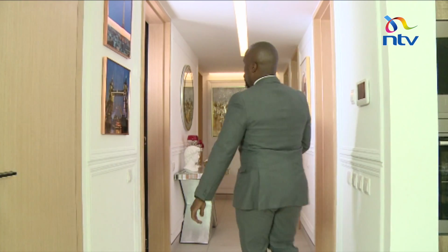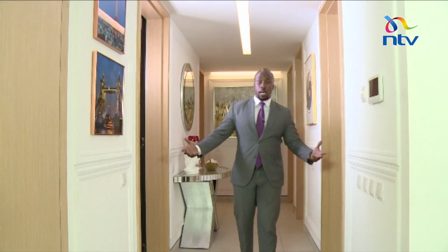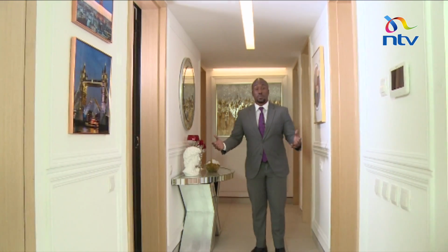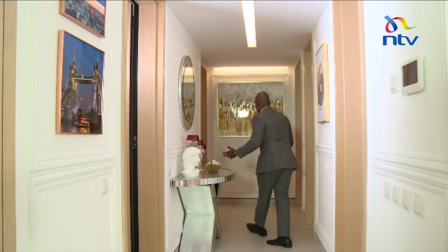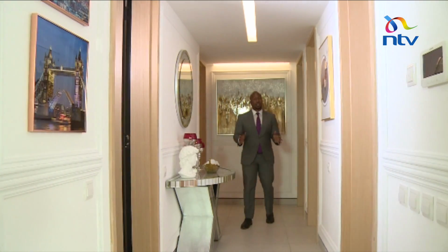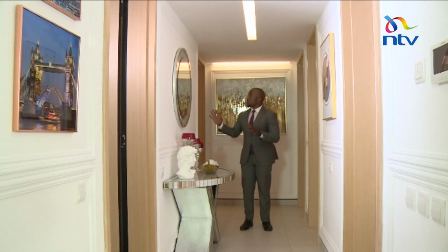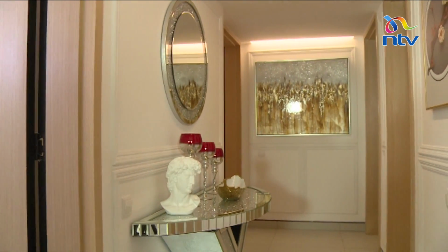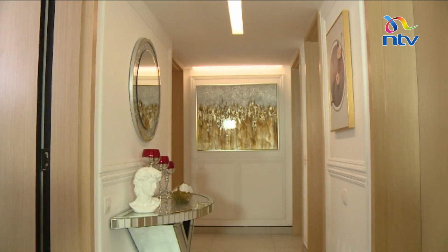And onto the corridor, generous hallway. I mean, it's the type of corridor you could have your dog the size of a VW Beetle just walking in this particular space. Huge spaces. And what I like about this space is that they've really utilized each and every white wall in here. You've got the LED right over here, recessed into the roof.